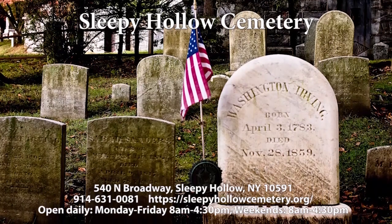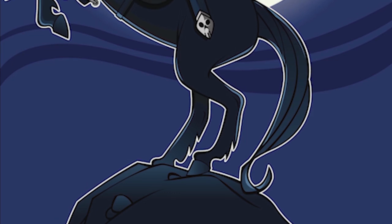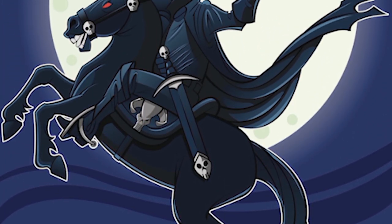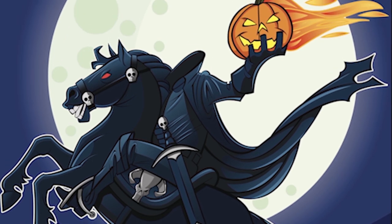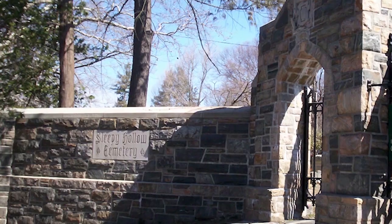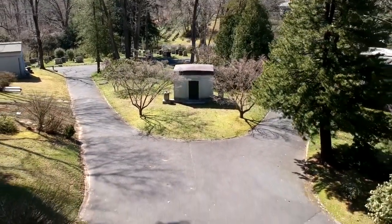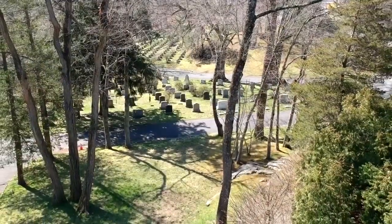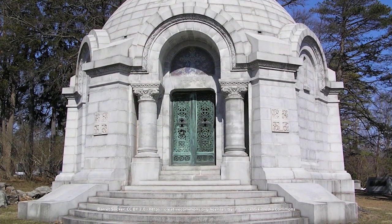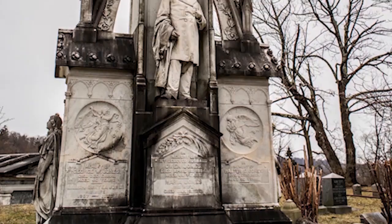Sleepy Hollow Cemetery, Sleepy Hollow, New York. If you dare, travel 30 miles up the Hudson River to the home of Washington Irving's classic Legend of Sleepy Hollow and the Headless Horseman, Sleepy Hollow, New York, where you'll find Sleepy Hollow Cemetery, a historic and picturesque cemetery established in 1849. It spans 90 acres of beautiful landscapes with numerous mausoleums and monuments. It's the final resting place of Washington Irving himself.